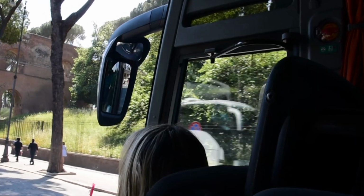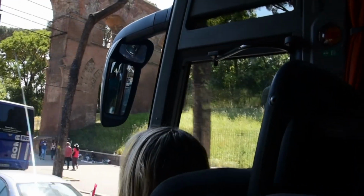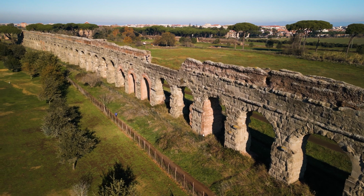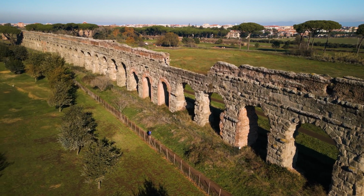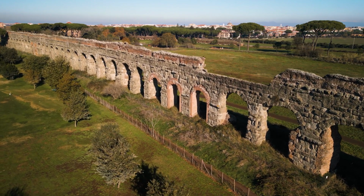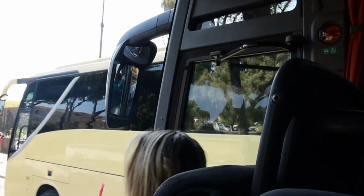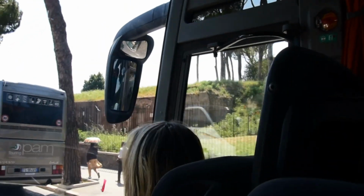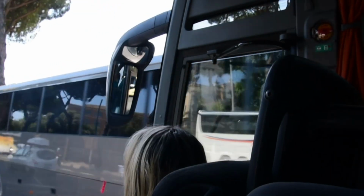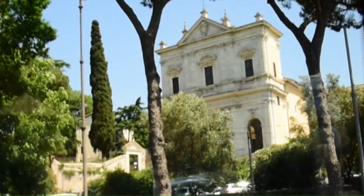Now we're passing the aqueduct, originally built by Claudius in 52 AD and then extended by Domitian to bring the water up onto the Palatine where he had his palace, which we're going to see in a few moments. And up on the left is the Church of St. Gregory. He is the one who sent Augustine to convert England to Christianity.